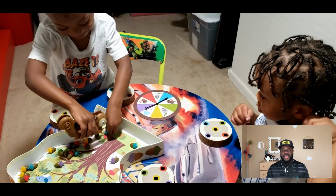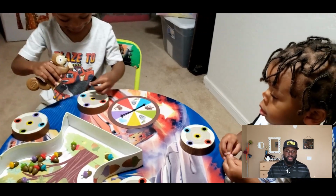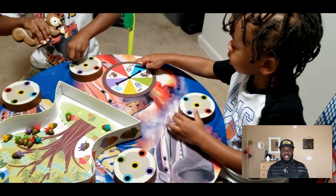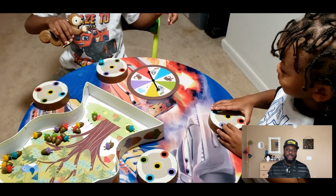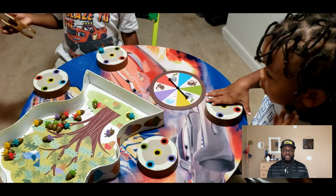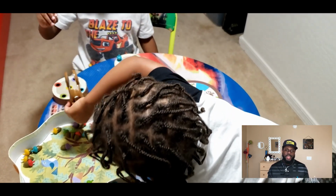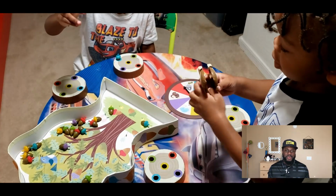The other game we call the Squirrel Game, and the objective is to collect one of each color acorn. It's a pretty simple game. You flick the spinner and it tells you what you can do. The biggest thing I like about it is that it taught my oldest son perseverance, because sometimes it'll tell you that the wind blew all your acorns away and you have to start from the start. And at that point, you're usually far behind everyone else.